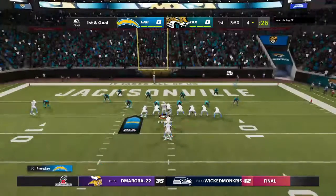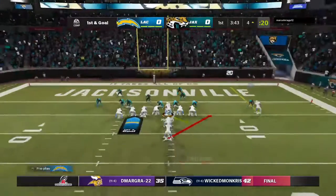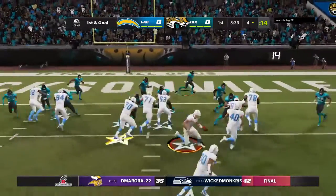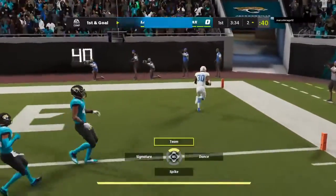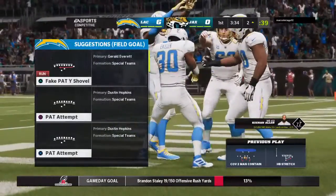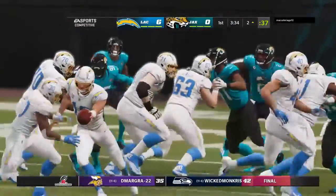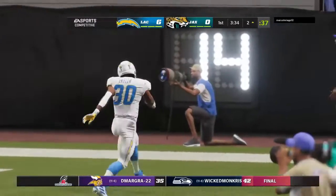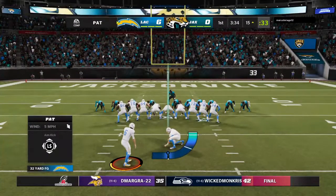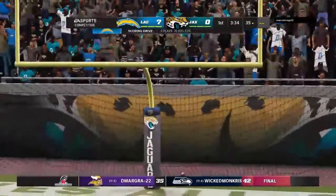It's 1st and goal. A chance for the first points of this AFC title bout. Ekeler. And he's in for a Charger touchdown. Austin Ekeler taking it in from 4 yards out. And the Chargers are on the board first here in this AFC Championship game. Dustin Hopkins on now to add the extra point. And the Chargers grab the 7-0 lead.